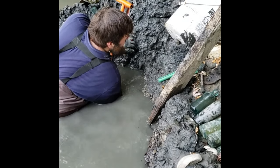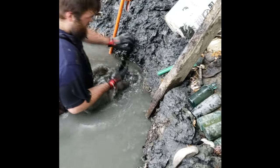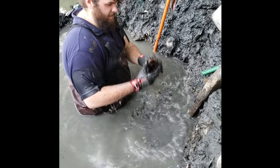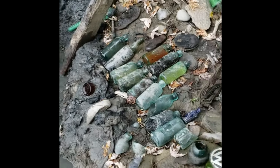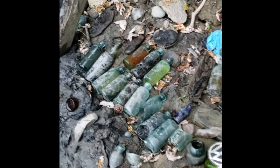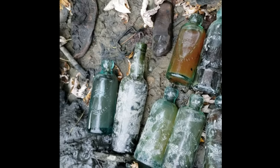I'm trying to come back down here tomorrow. You feel anything else in the hole, Mike, or should I start recording if you find anything else? Bottom of a beer. There's the two he just pulled. Both on the left there.